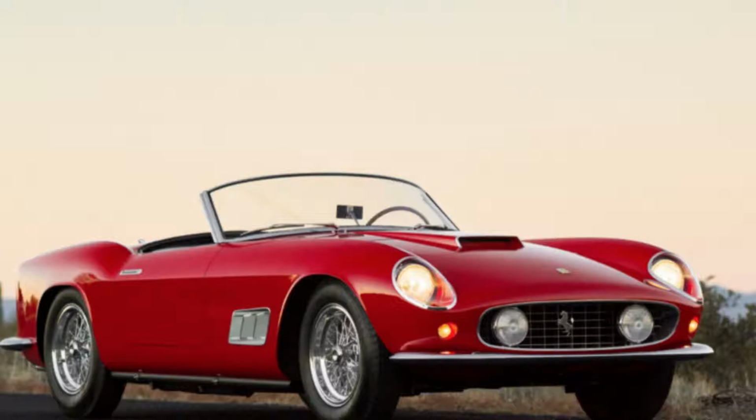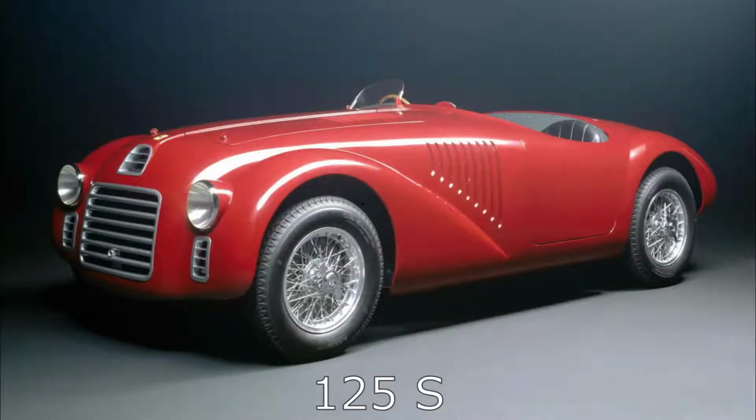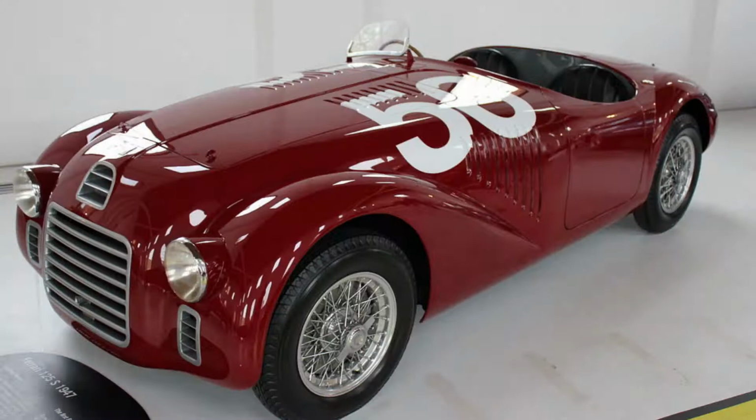One of Ferrari's first to be on the road with its badge is the 125S. The 125S is a rear-wheel drive, powered by a 1.5-liter 12-cylinder engine producing 88 kilowatts of power at 6,800 RPM. The engine delivers its power to the wheels by means of a 5-speed transmission. The maximum speed of the 125S is approximately 96 miles per hour.